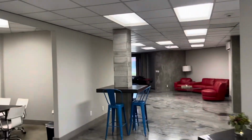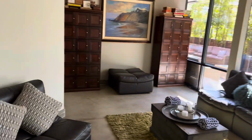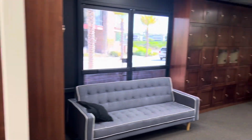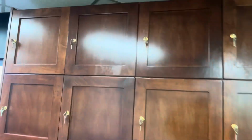Very spacious, great place to smoke cigars, cigarettes, if you're a smoker. And then you have private rooms as a member to network and lounge and enjoy yourself. And then wine safes, wine storage, and lockers for whatever you need.